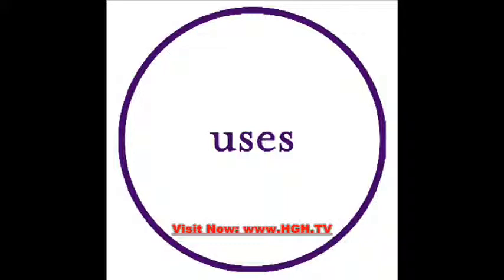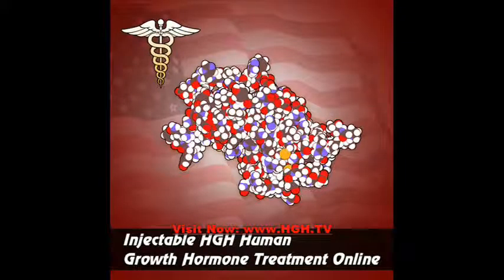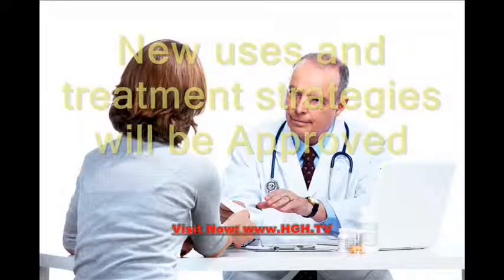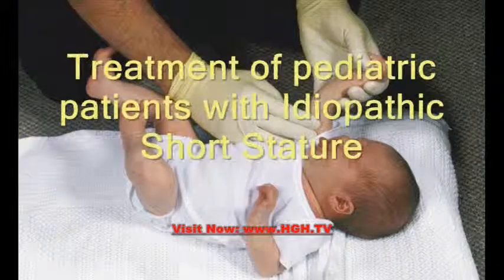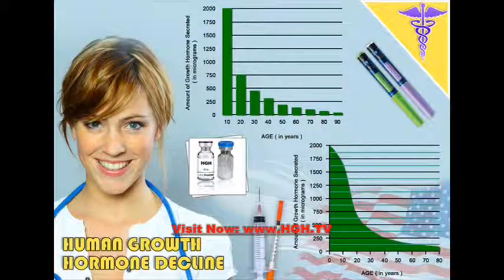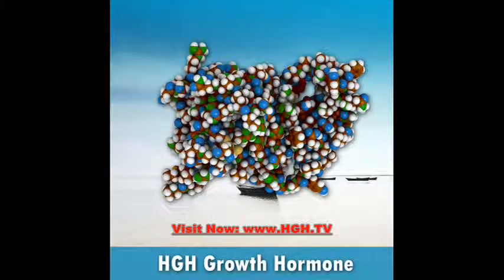Humatrope uses. To this date, Humatrope HGH hormone replacement therapy is indicated for 3 purposes in the United States, although in the future, it is likely that new uses and treatment strategies will be approved. Humatrope HRT is FDA approved for the following uses: treatment of pediatric patients with idiopathic short stature, treatment of childhood or adult onset human growth hormone deficiency, and to increase lean muscle mass and decrease body fat in HIV-positive patients suffering from HIV-related muscle wasting, also known as cachexia.